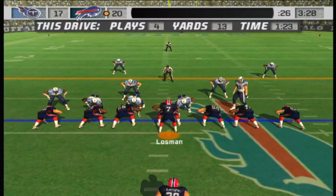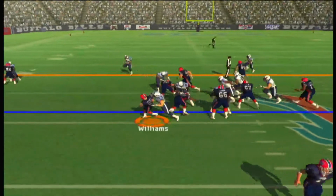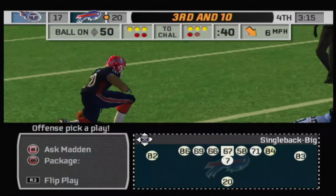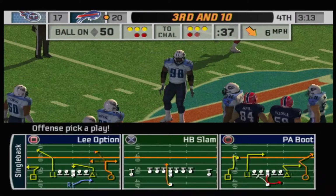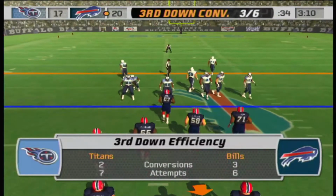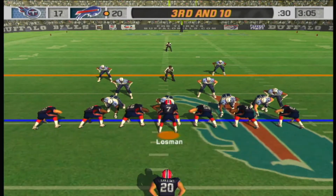The Titans with a four-man front. Give it to the halfback. Sermon is there on the stop. Williams at the ball field. The defense came up and stopped him right in his tracks. That's just the kind of thing that the defensive coordinator loves to see. Here are the numbers when it comes to third down conversions. Nice job so far on third down for the offense, and we'll see if that continues here.